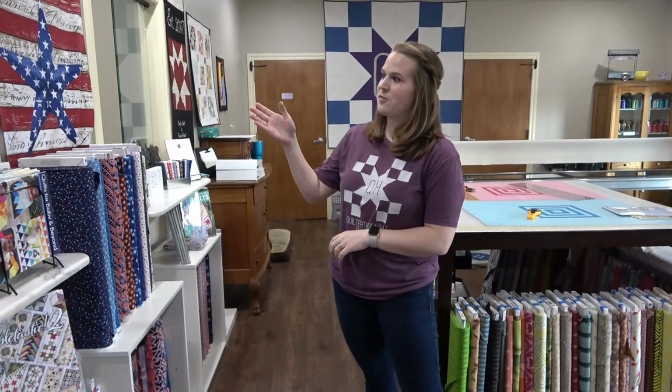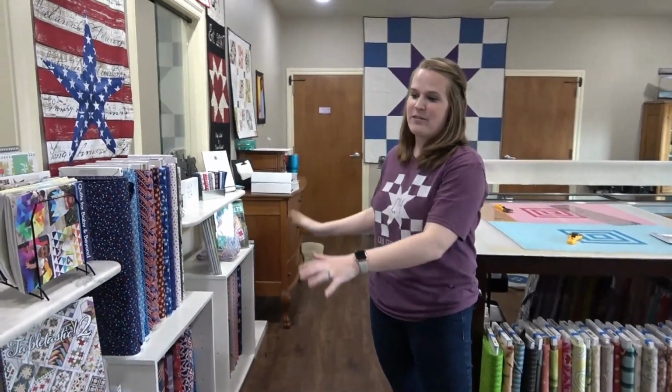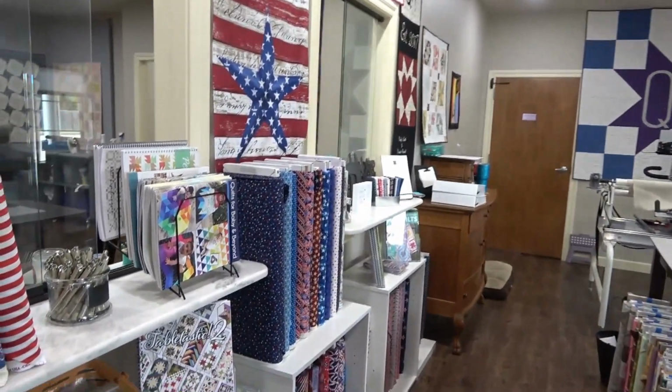So this is our panel for this year's challenge, and a lot of our patriotic fabric that we pull up for it as well. That is so nice. Let me ask you this question. If any viewer wanted to submit a patriotic quilt or a top to you, would you accept it? Absolutely, we would. So our cutoff date for this specific challenge is September 15th, but Heartland Quilters is always looking for patriotic quilts to donate.